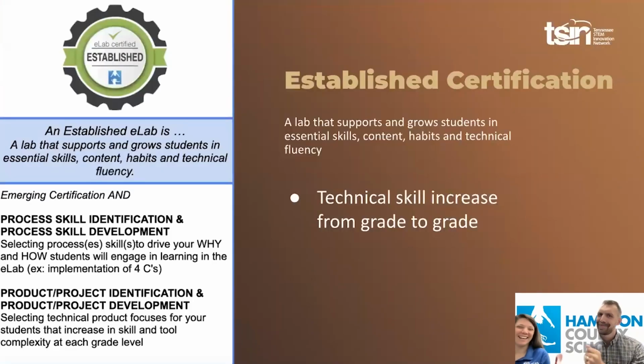All right. So we are back, and like Emily said, this is really the bread and butter of our certification process, this established criteria, which is our middle portion of the rubric. And she spent a lot of time talking about the process skill identification and process skill development. You know, how do students engage in that kind of learning in the lab? The other half of an established lab is for students to grow in their technical skill from grade to grade. And that's the product and project identification and development piece.